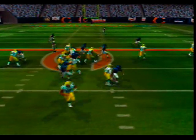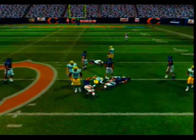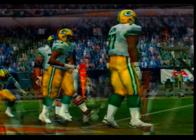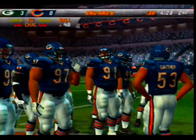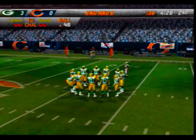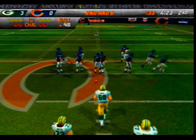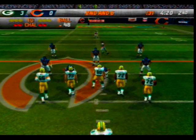Chicago comes out in a 4-3. They give it to the halfback. McDaniel is there on the stop at the 48-yard line. One thing these guys don't want to do is give up in a running game, because if they do that, they become one-dimensional, and that plays right into the defense's hands. Ball right around midfield. Ball on the 48-yard line.